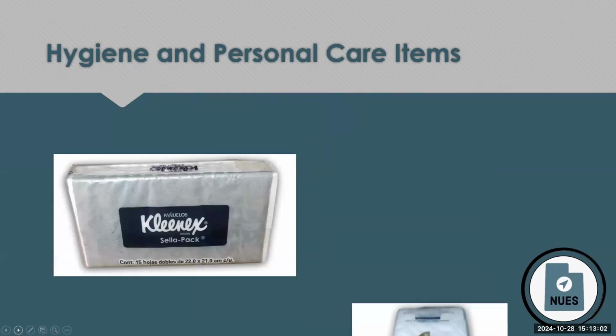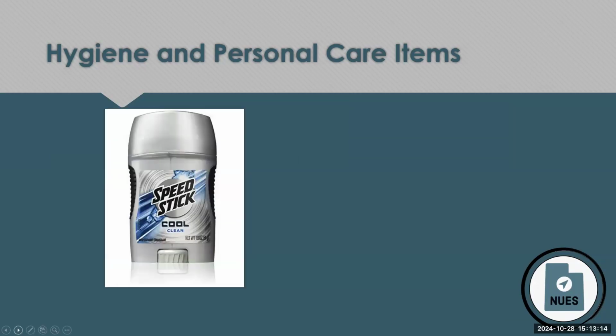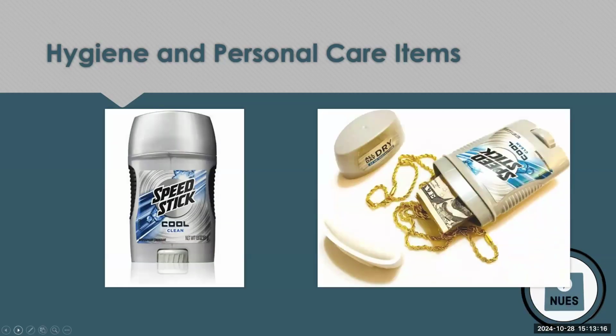I think this one is not as good as some of the others. The end of the Kleenex container is a hard solid, but from a distance, you can see how it could fool people. And even though this one is purchasable as a stash compartment using Speed Stick, any deodorant container could be used for this purpose.